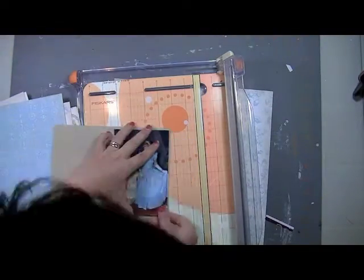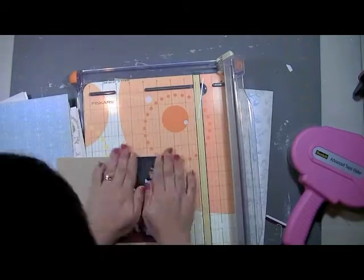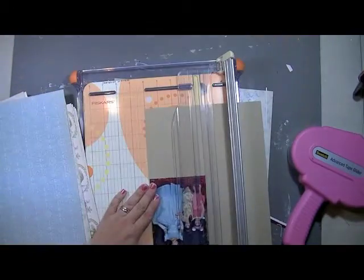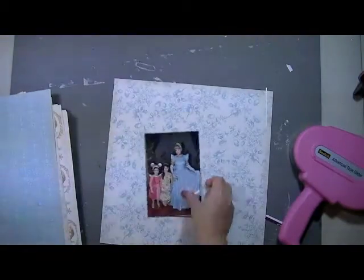And so here I'm just matting the photo, and I think I was going to do it on soft suede, but I ended up picking crumb cake as the color I matted, and it's just a really, really thin mat. I don't even think I needed to mat it, to be honest with you, but I just did.